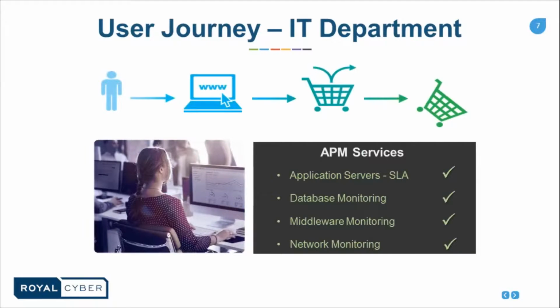The IT team, for example, what would the IT team be looking at? They'd be looking at the application servers to ensure that everything was up and running and there were no server errors. In the end, they would look into the database monitoring, if I've added some product to the cart, just to check in the database that that item is available. They also would do the middleware and network monitoring. So here's how the IT would look into this issue and try to address it, just to find out why somebody abandoned the cart.